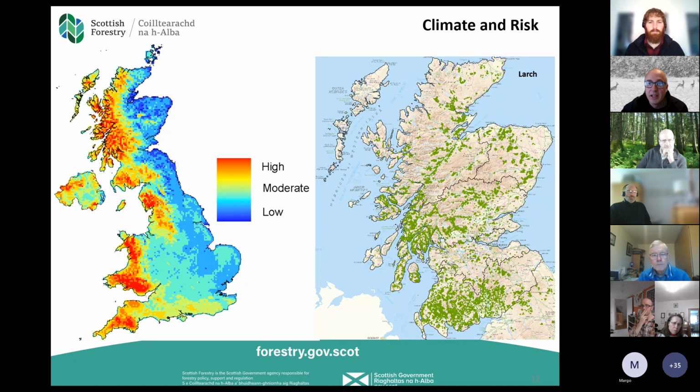So we use climate modelling. It's helped us predict where the worst infections will occur and helps us prioritise surveys and actions. These maps show the average rainfall and location of our larch forests. You can see that the areas of highest rainfall in the warmer, wetter west match up well with where we've had infection. But unfortunately, this is where a lot of the larch is. The areas of larch are actually exaggerated just so you can see them. But you can see that it's pretty well distributed across Scotland, but certainly more in the west.